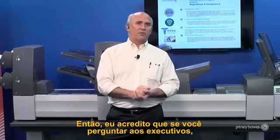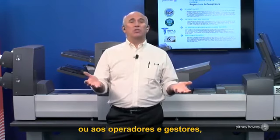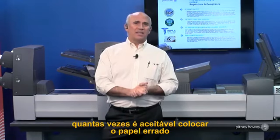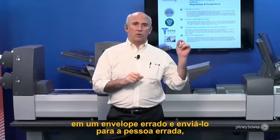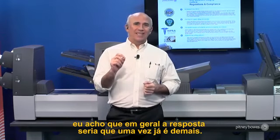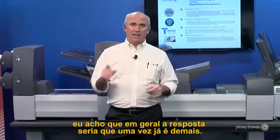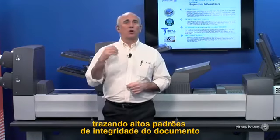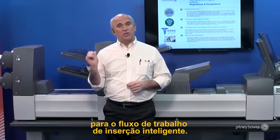So I suspect if you ask your executives or operators or managers, how many times is it acceptable to put the wrong piece of paper into the wrong envelope and mail it to the wrong individual? I would guess the general response would be one time is too many. That's file-based processing, bringing the gold standards of document integrity to the intelligent inserting workflow.